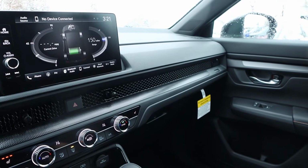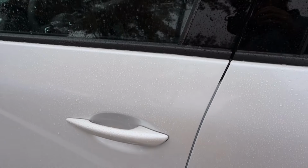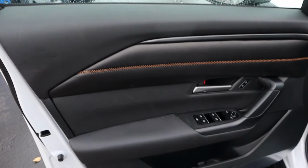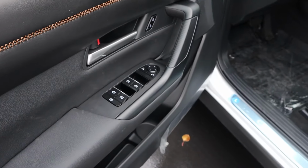So it's very kind of like upscale feeling here. Got a regular rear view mirror and then a regular sunroof up top as well. And yeah, this leads us inside of the 50. Got fancy stitching. See all the controls here down below.